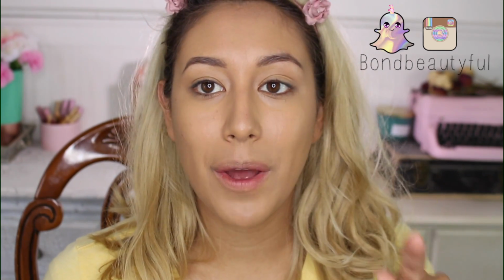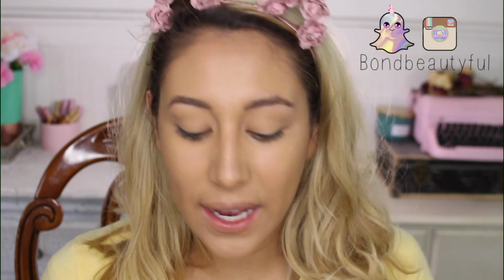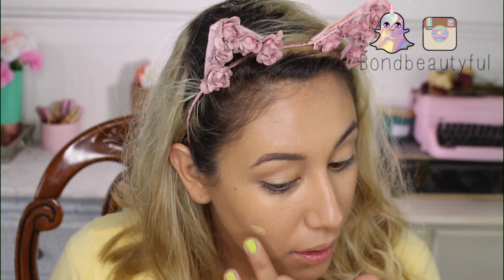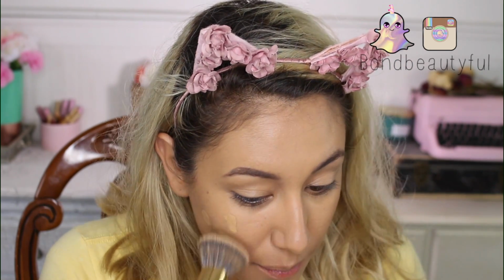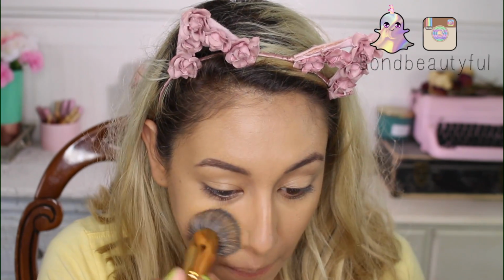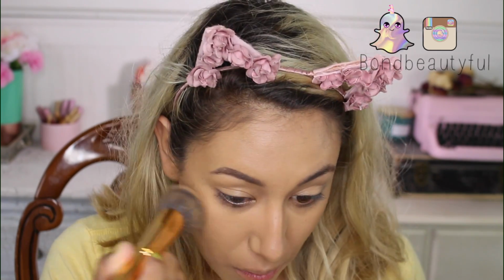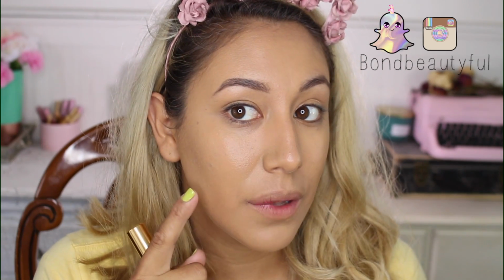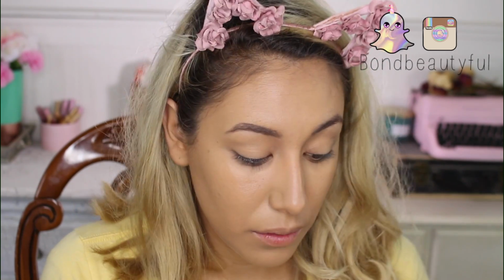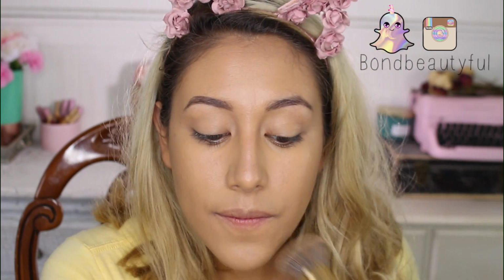I definitely got better coverage on the brush side, which is not surprising to me. I'm gonna see if I can build up this side a little bit, or if it's gonna look cakey. It builds up, like it covered that guy. Make sure I put it down my neck.